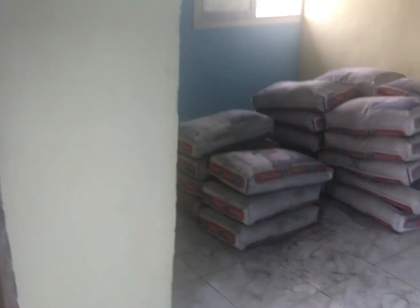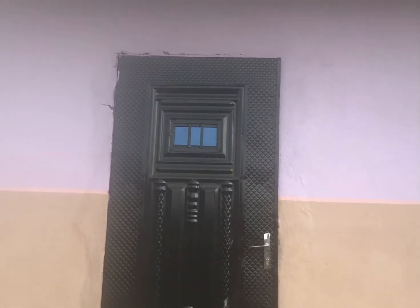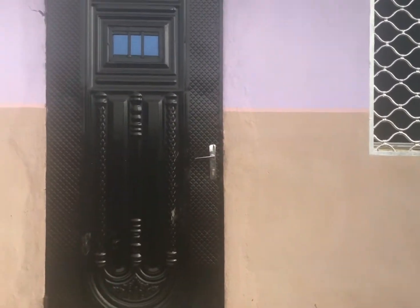Let me take you to the other side. Since we have water in our house, we decided to put this one outside. So this is outside of the house. This other studio is inside the gate. So let me open the gate. The gate is locked. So this is the door. Gosh, this is the frontage of this one. So let me open the door. You open, you see.